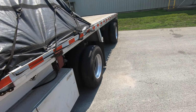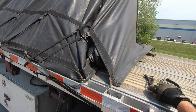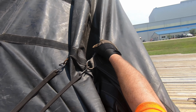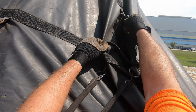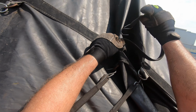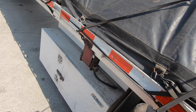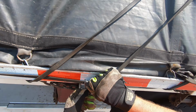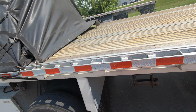And I'm gonna go to the other side and do the same. Now, I can grab another D-ring here. I'll show you. If I grab that one right there, flip around. There we go. If I grab that one, I can pull it here. Just a little bit extra security, a little bit extra pull on that.